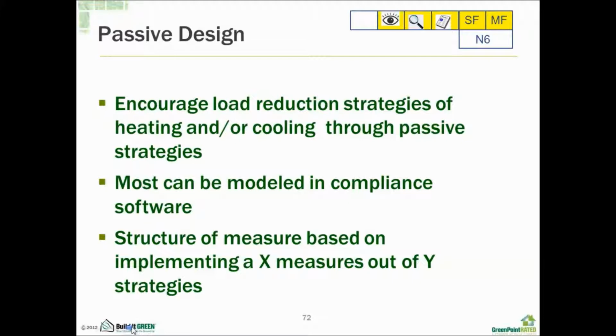Passive design. This is a new measure for us, and it's definitely something that we'll be working through the process. But as we were identifying net zero energy and encouraging energy efficiency, we also wanted to make sure we brought attention to passive design. So we have a measure here to encourage load reduction strategies for both heating and cooling through passive methods. Most of these can be modeled in the compliance software, but the idea is, again, bundling and doing multiple passive design strategies comprehensively. So the structure of the measure is based on implementing X measures out of Y strategies.